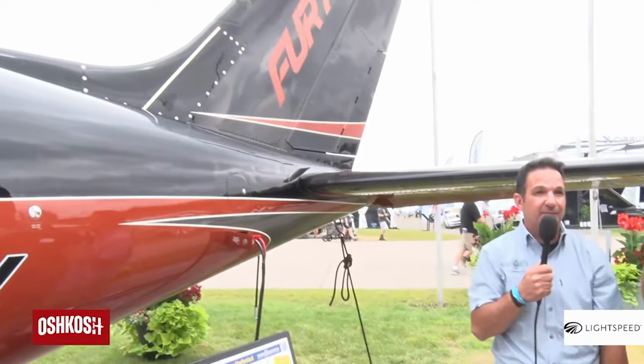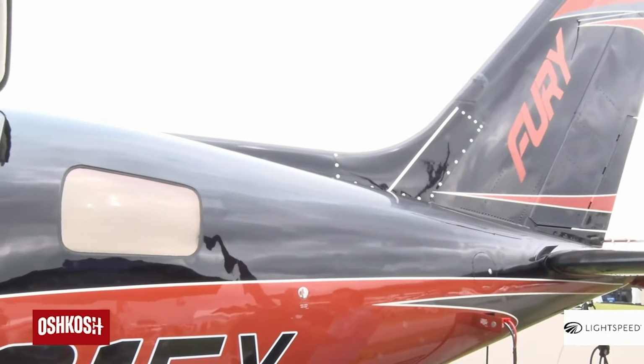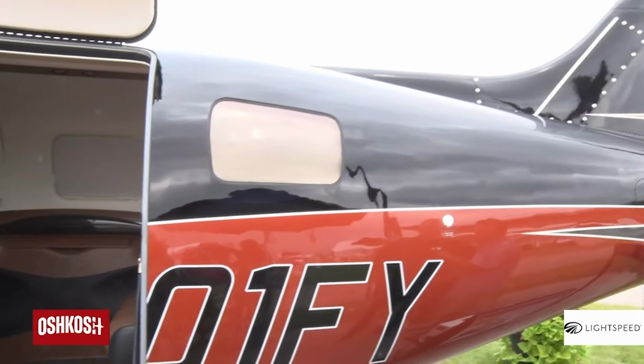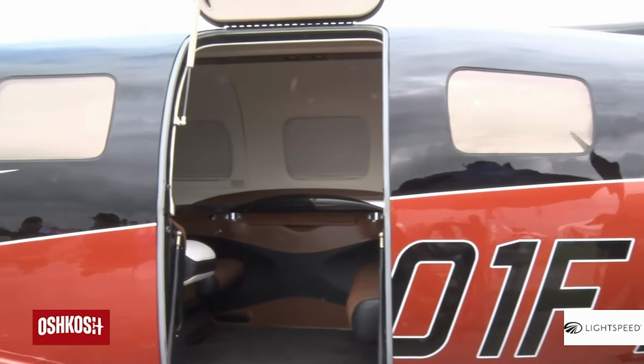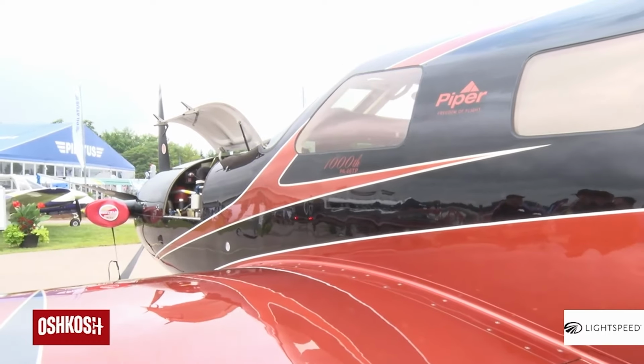Yeah. Pretty good looking paint scheme on this airplane too. That's one thing that always struck me. Fit and finish looks good, and people seem to like this paint scheme. I see the same paint scheme or similar one over on that Archer. Yeah, and on the 350. So we did a family of paint schemes for this aircraft for the launch of the 700, and it's called our Fury paint scheme for the name of the new aircraft.